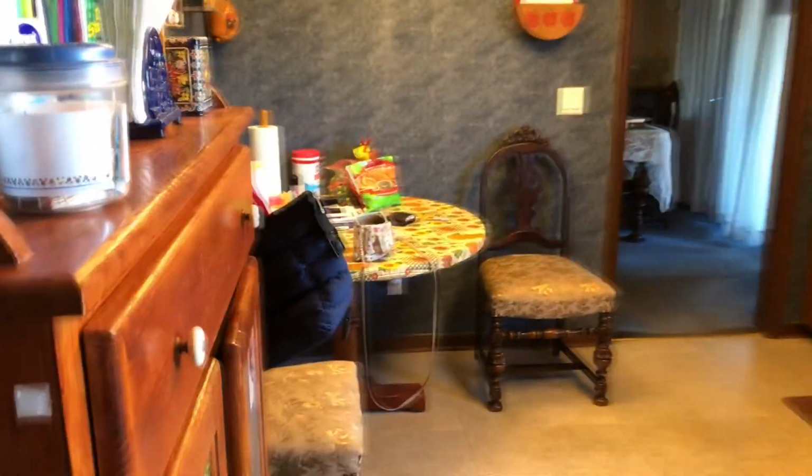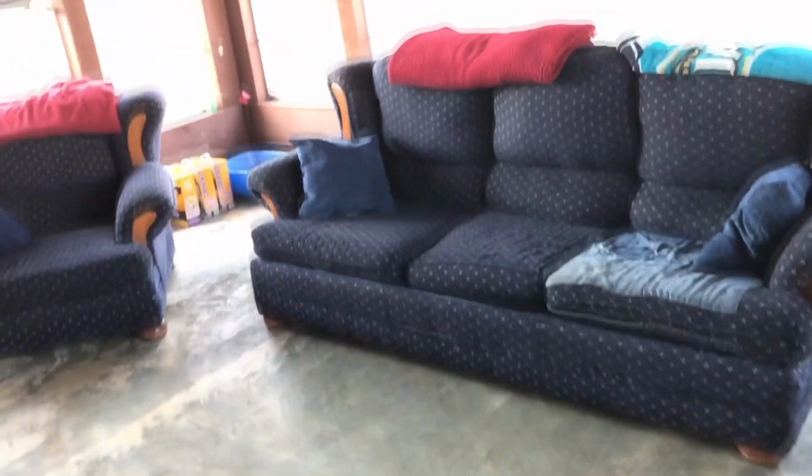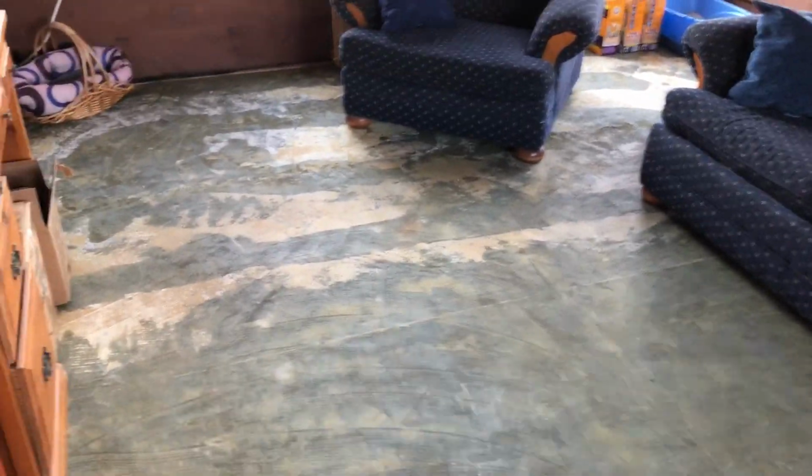So I'm just gonna go through the house because I can't get to the outside. Not really a whole lot you can see inside, except once we get to the Florida room, you can really tell. So this is the Florida room. Look away, kitty. You can see we used to have a carpet, and now the carpet's totally gone.